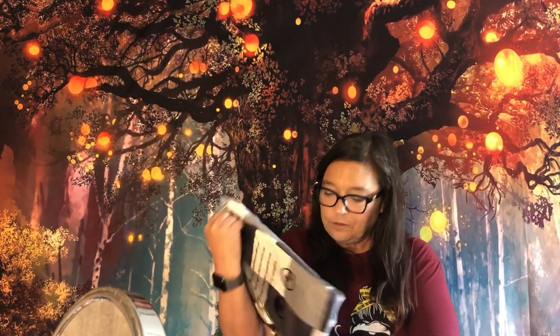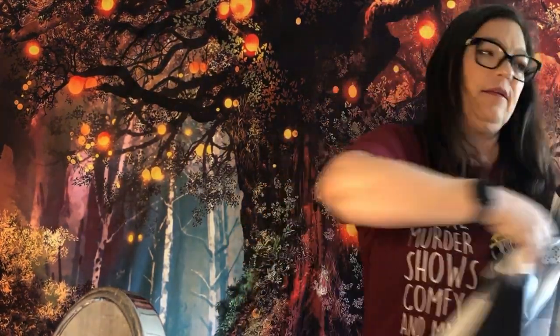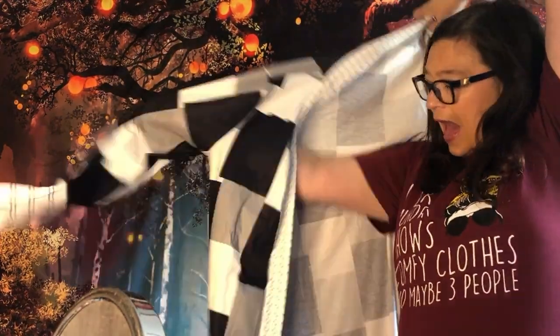I will wash all these. Let's see. Oh, I'm kind of surprised that I was able to get this at the price that I did. I was thinking this was a little thicker material, but it's floor length. I love a cardigan. I have loved cardigans since I was in school.